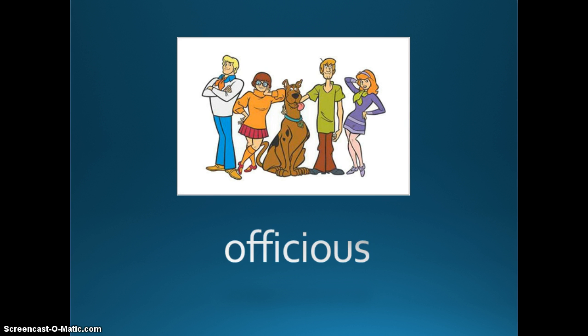They're being forward, okay? It's that person when you go to a clothing store, that as soon as you walk in, they say, "Hi, how can I help you?" And you want to just look around a little bit. They're being officious. Okay, so that's a couple good examples. Synonym is meddlesome, and the antonym is diffident.